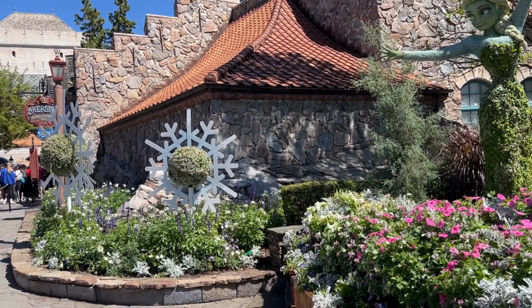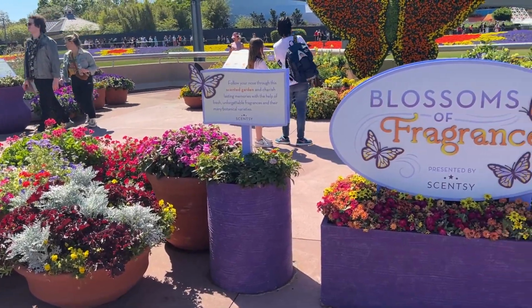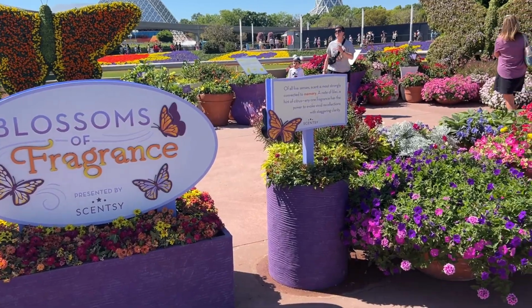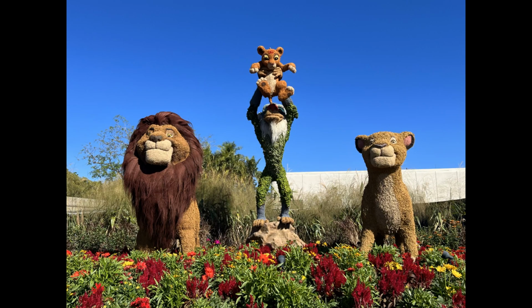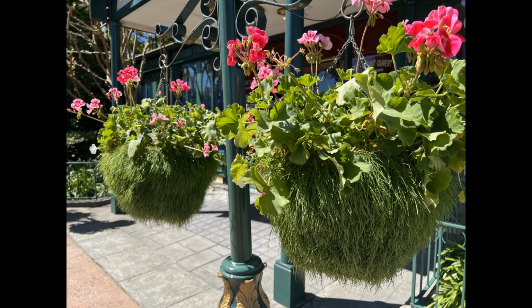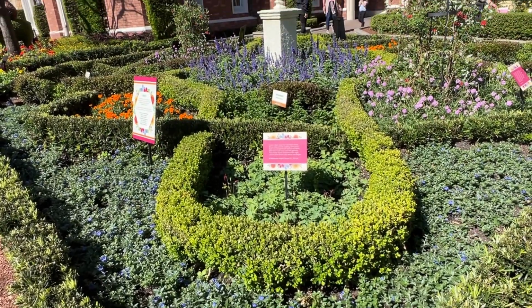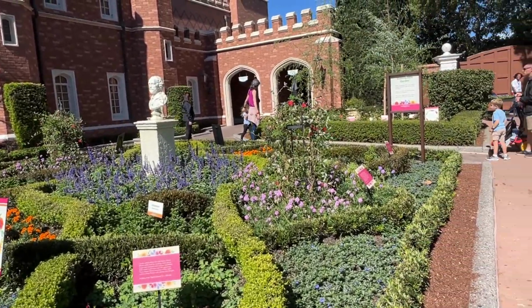As far as the flowers and plants go, there are two main attractions at the festival: the garden destinations and the topiaries. This year they're showcasing 26 unique garden destinations and 26 topiaries for you to enjoy. Now, as much as I'm sure you'd love to run through all 52 of these, today I'm going to show you my festival favorites.